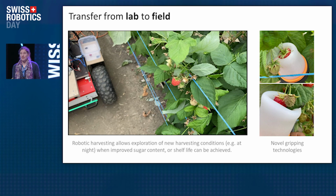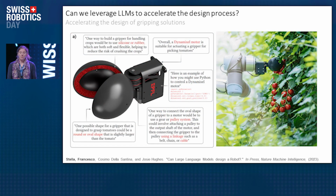And this allows us to rethink harvesting with robots on board. We can do it at night, for example, when the water content is higher, promoting shelf life. We're also working with some collaborators on blackberry harvesting, showing already that robotic harvesting over humans vastly increases the shelf life. But one issue with agriculture is every crop is different.